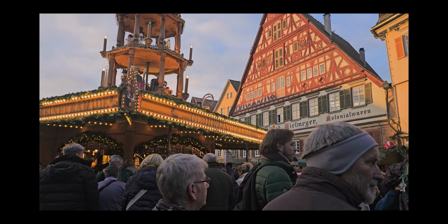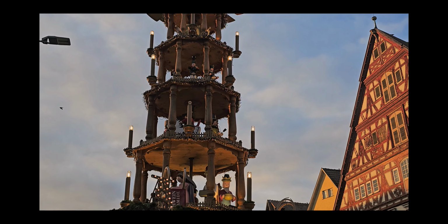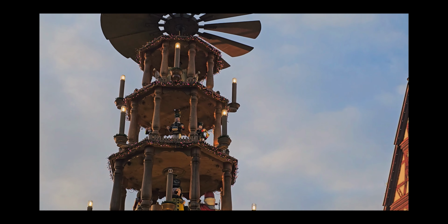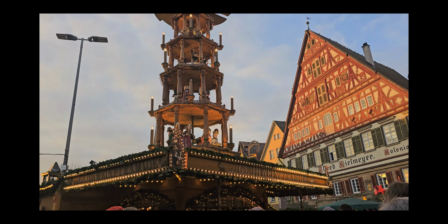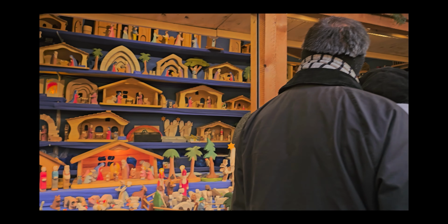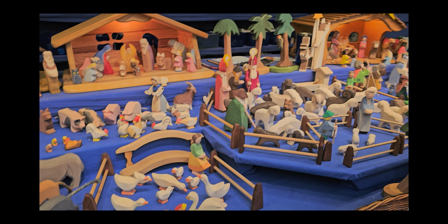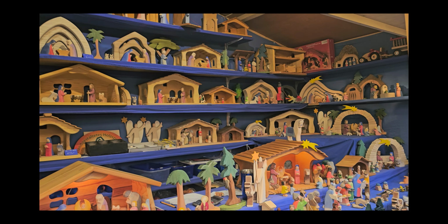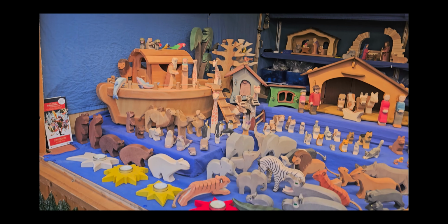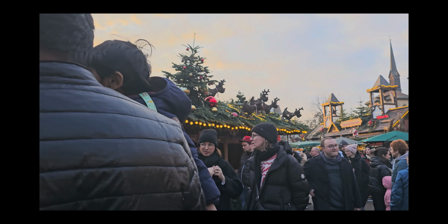Christmas pyramid is another major attraction to look for in a Christmas market. These intricately carved miniature houses demonstrate the story of Jesus Christ being born, of shepherds and wise men visiting the child. Over the stalls, you find attractive animal figurines, Santa Claus, and all that adds to the Christmas beauty.